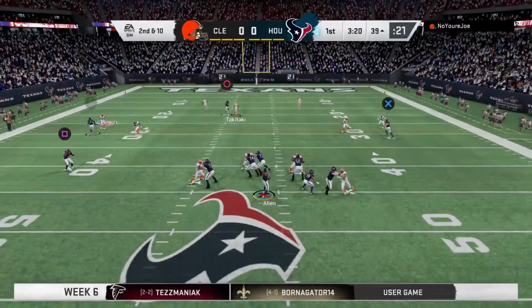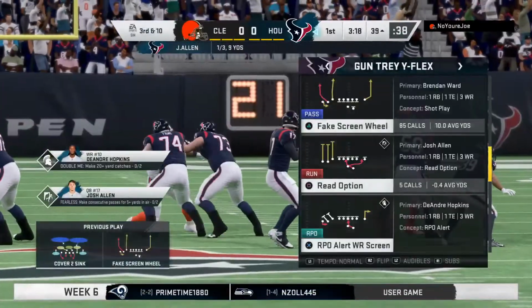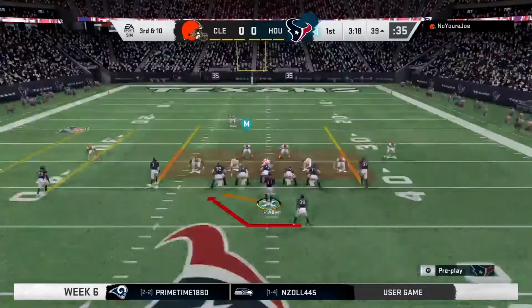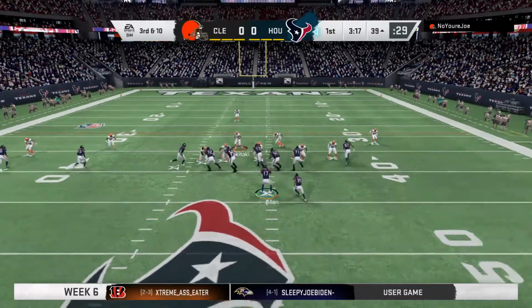Throwing again on 2nd down. Allen is going to let this go for the end zone. Oh, he almost had it for the pick. A great chance there for the interception in the end zone. Instead, 3rd down. So now 3rd and 10. A big play to start the drive, but nothing since.